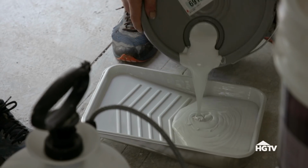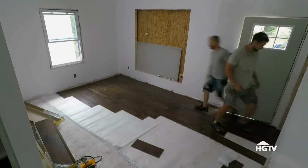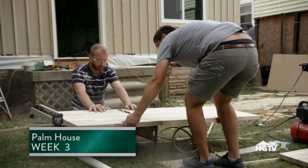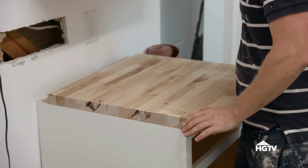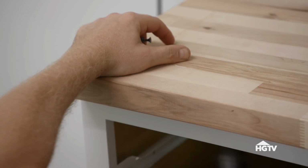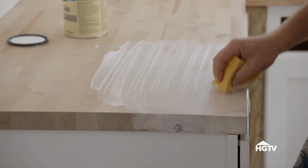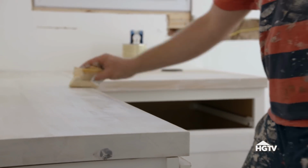It's week 2 here at the Palm House, and things are already looking so much better. So today at the Palm House, our main goal is to get the kitchen as far along as possible. I've decided to go with a butcher block countertop that only cost me about $300 for the whole kitchen. The kitchen countertop stain is whitewash. We've picked some really bold colors for the cabinets and the accent color. So having something a little more neutral definitely will help lighten up the space a little bit. All right, countertop is done.